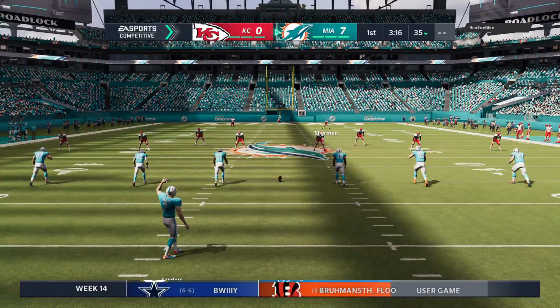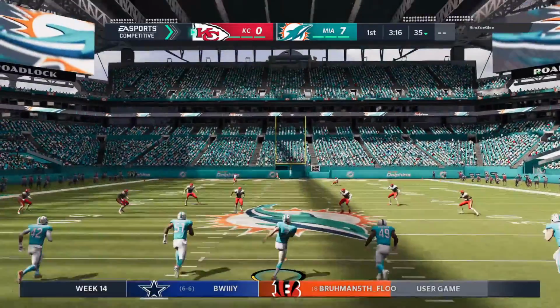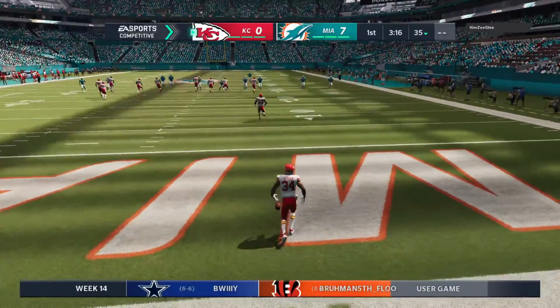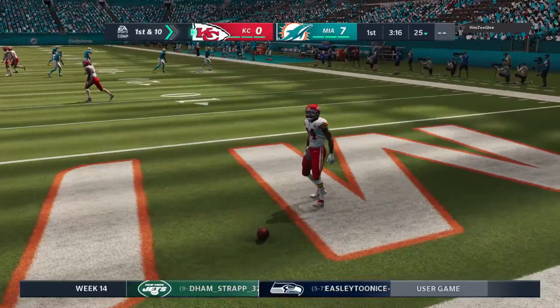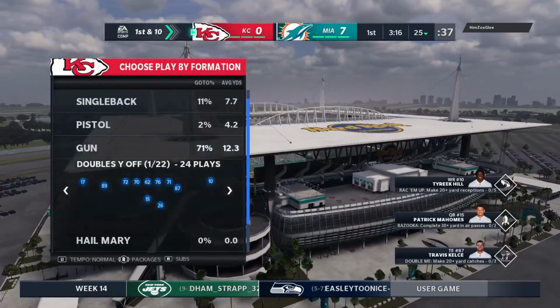Jason Sanders to kick off for Miami. Now after the touchdown, ready to kick it away is Sanders. Fielded near the back of the end zone, and he'll just take a seat, and the drive will begin at the 25-yard line.